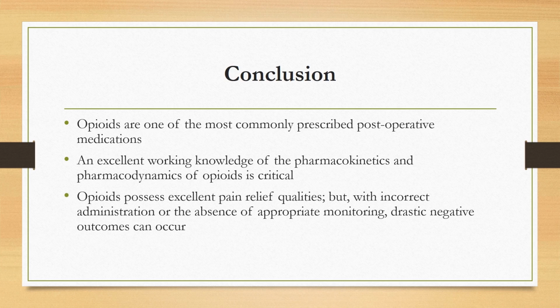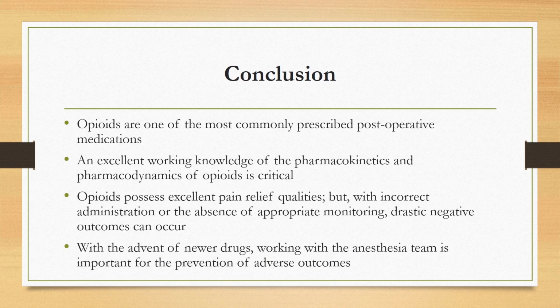The advent of newer opioids and complex opioid agonist-antagonists will require the PACU and anesthesia team to work cohesively to prevent adverse outcomes.